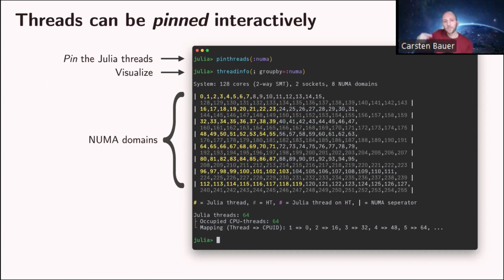And once again, I can do this interactively in a session. So I could pin my threads in one way, run a certain piece of code, benchmark the performance, change the pinning, run it again, and then, for example, learn about the effect of NUMA domains, all within a Jupyter notebook or Pluto notebook or whatever. So this, once again, is great for teaching.